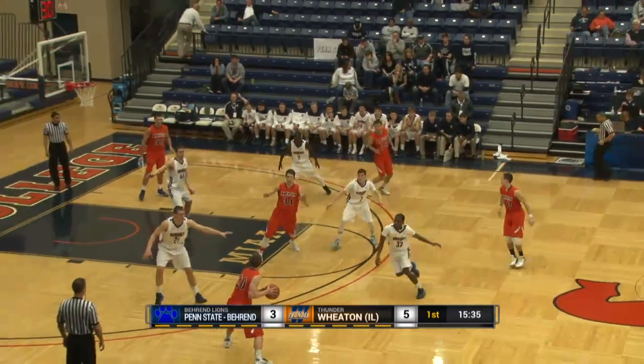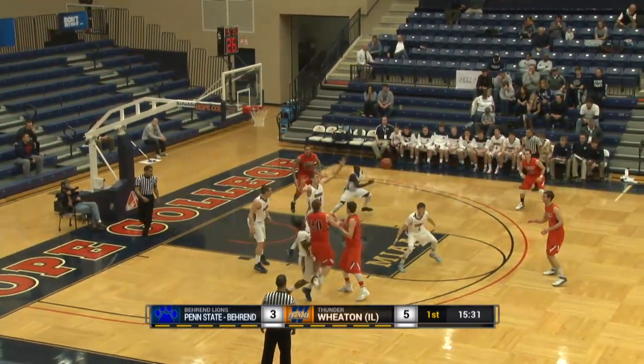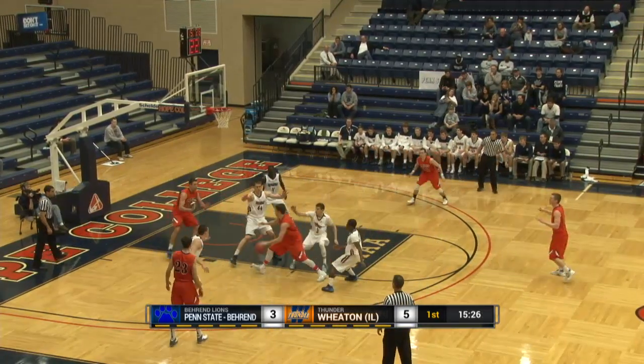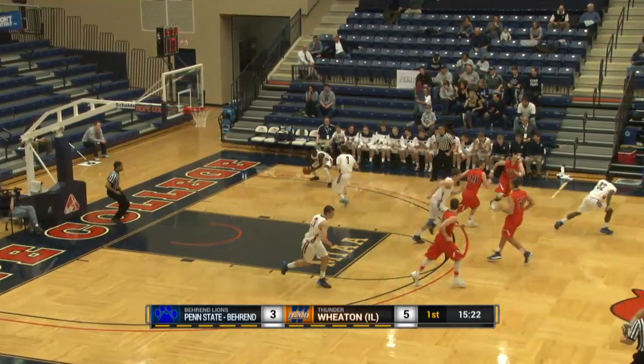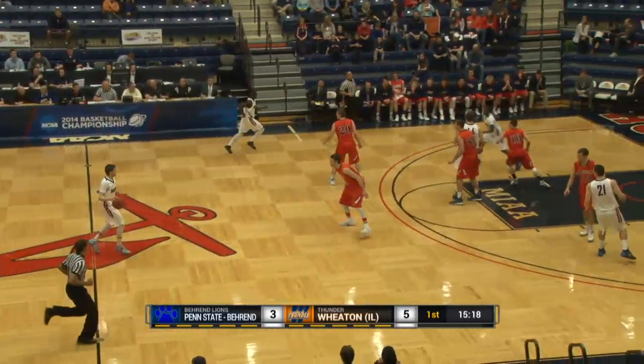You see Behrend stepping into a 2-3 zone. 2-3 zone, good for shooters if they can move the ball. There's Tischer who swings to Smith, in and out to Peters, back out. And there's the turnover. Tipped by Pulliam. He gets the ball to Wallace and then to DeLizio.